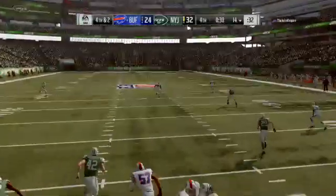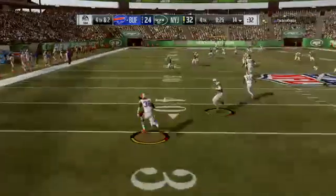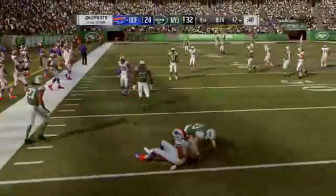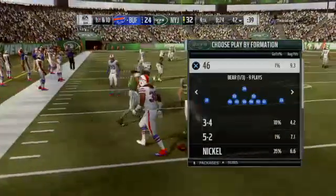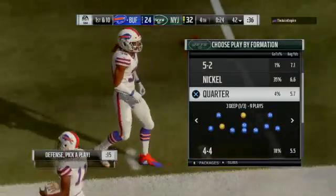He gets this one away, and boy, it's another boomer. It's taken to the 26. Unable to corral him. He fights through. A nice job on the return there. 16 yards. And the Bills will take over the football with a 1st and 10.